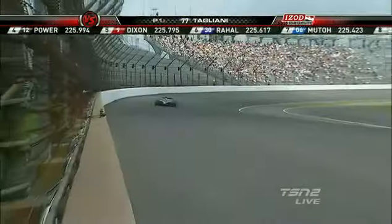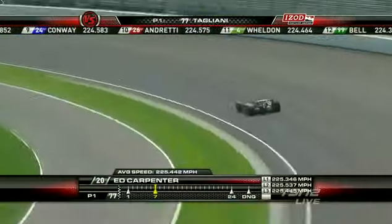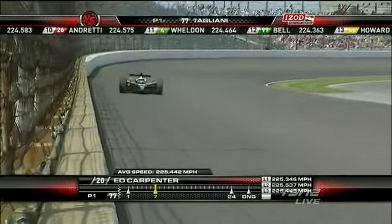Fuzzy's vodka on the side of that car. That is a product from another native Hoosier, Fuzzy Zeller from New Albany, Indiana. Third lap complete for Ed. It's 225.445. So again, very consistent. Yeah, maintaining a really good speed.